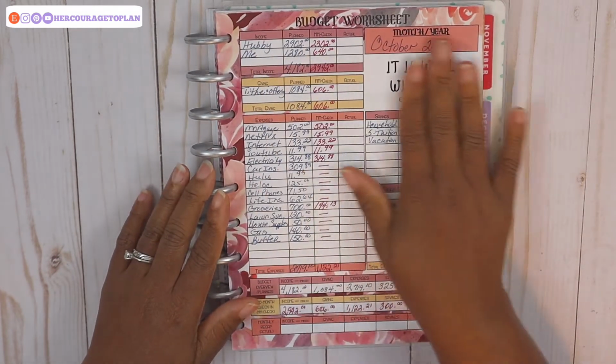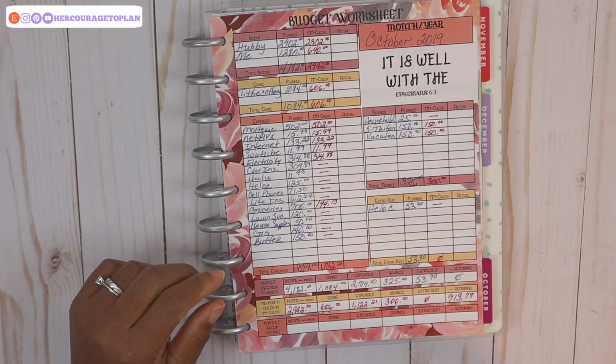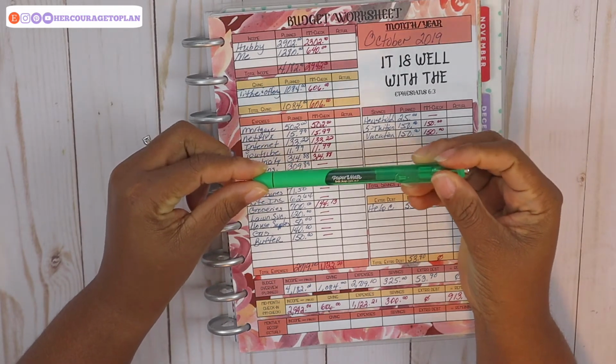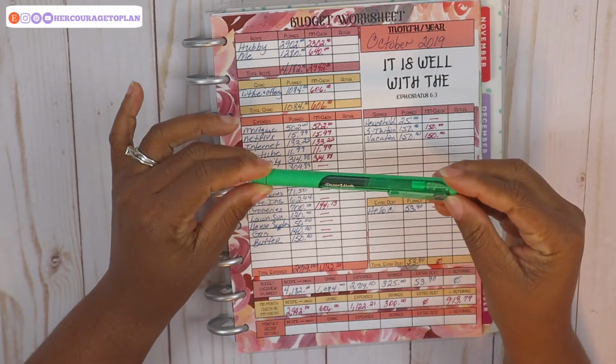So let's go ahead and get right into our closeout. Today I'm going to use my Papermate Ink Joy, and I'm going to use this green color.